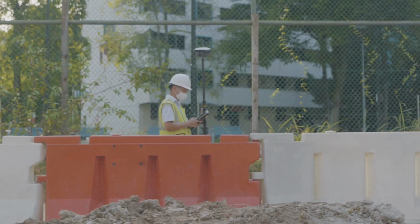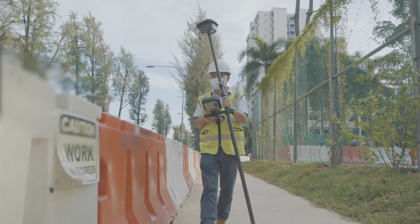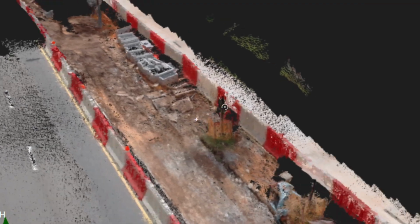At the same time, I can record the local grid's positioning. There will be no disputes of what has been laid underground. A report will be generated with images and northing, easting, and elevation coordinates data.